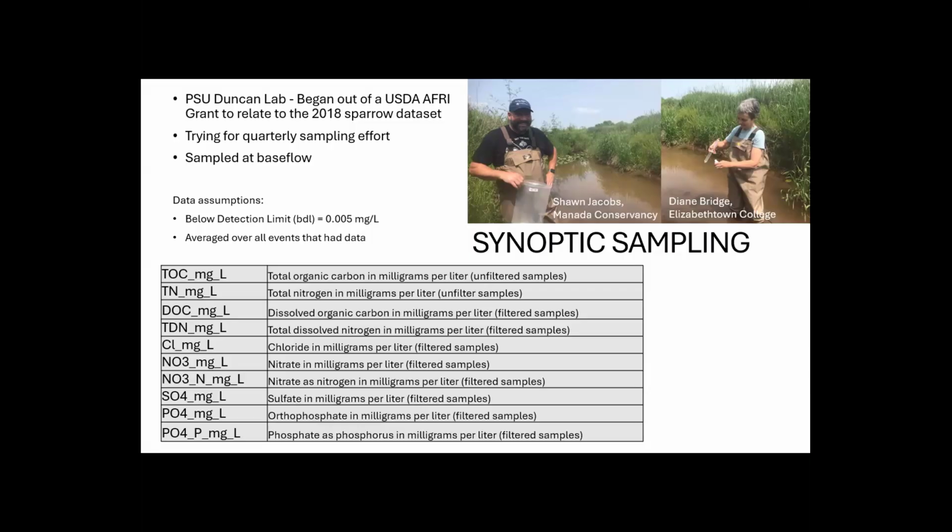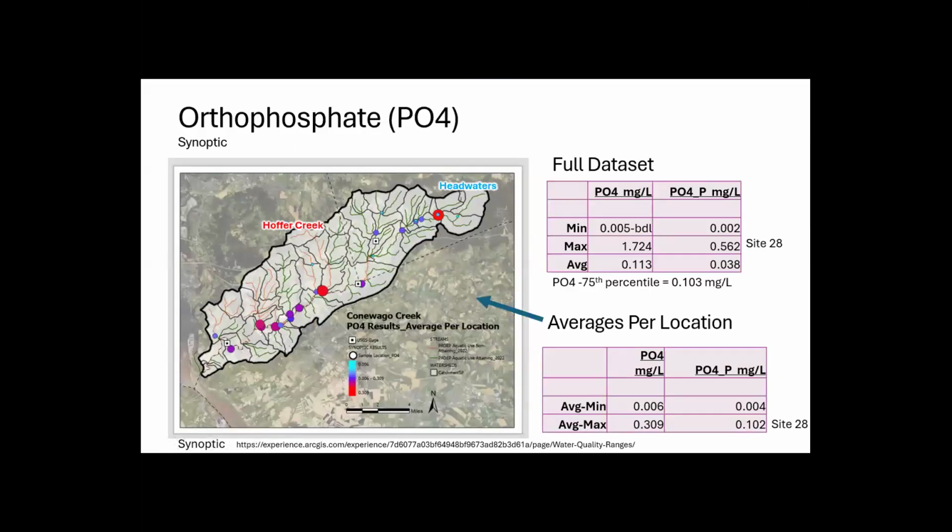And so this is the data that we really analyzed for. And today we're just going to be looking at nitrogen and phosphorus and chloride measurements. So I wanted to point out that this data set is continuing to be collected. And so we have a whole year of data from 2024 that is still in analysis. And so we're going to be QA/QCing that and then getting it into our database here.